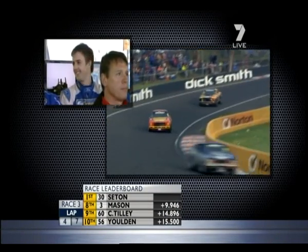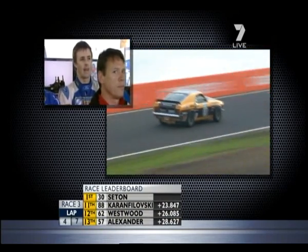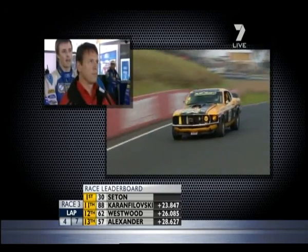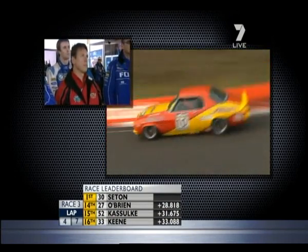In the front of shot there, Mark Winterbottom, we know, that's Gavin Bullis, former TCM champ, who has stepped out. He's had some engine problems with his Mustang this year. And he's a spectator this weekend, and he doesn't look like a good spectator. So he's giving it a look.